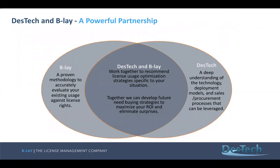So together in the partnership, we develop future needs buying strategies to maximize your return on investment and to eliminate surprises from a compliance perspective. That's the partnership that we have with DesTech.